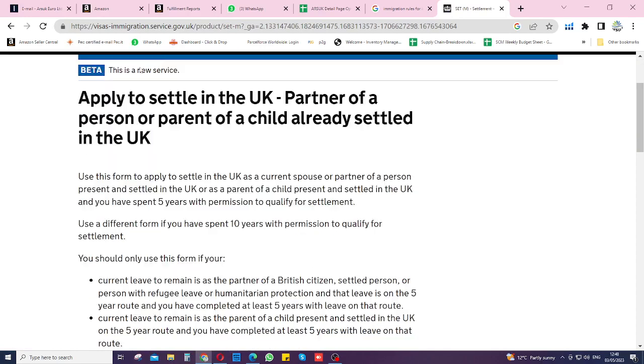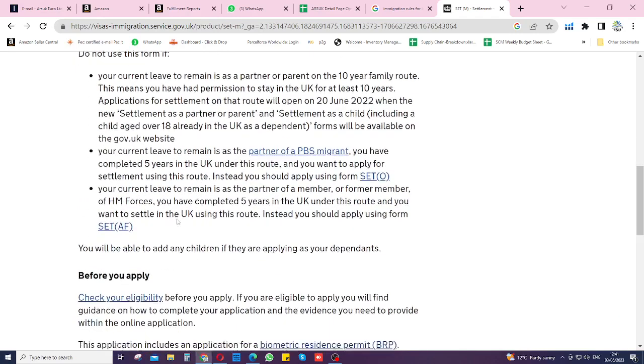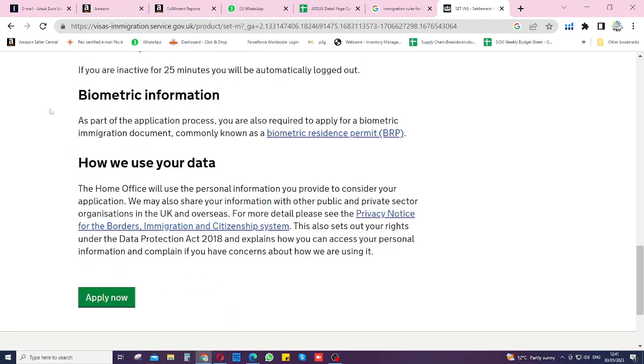We can fill this form if you want. Use this form to apply to settle as a current spouse or partner of a person present in the UK, if you are on the 5 years route. Use a different form if you have a 10 years route. So this is the route for 5 years, okay?